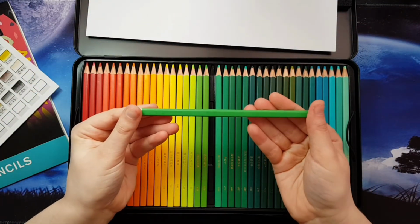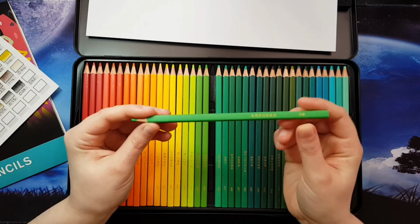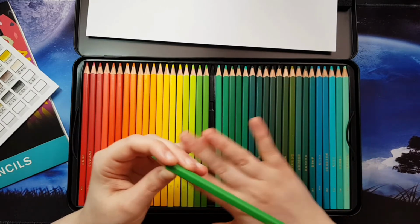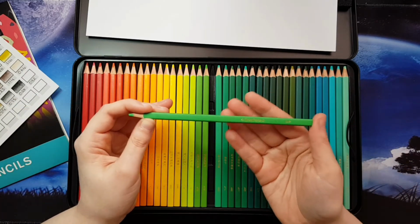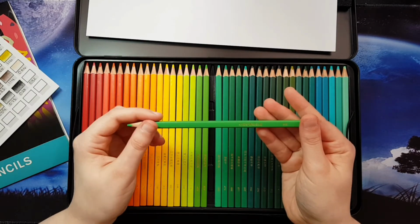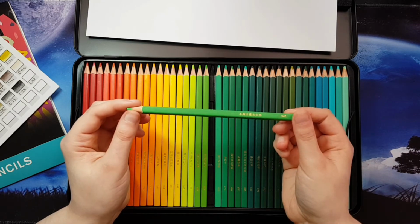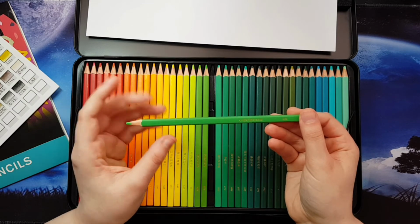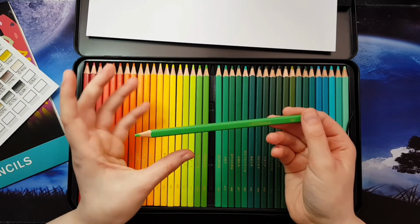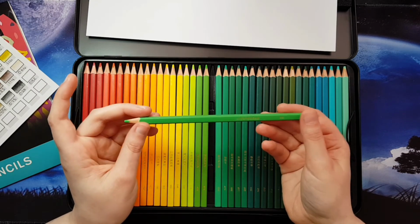So as you can see, a lot of people are after these at the moment. Everybody's gone on a boom and bought them. But they are really worth it because they're so smooth and creamy, and they blend really well as well. They're supposed to be oil-based pencils, but when I've been colouring with them, I've used them how I would normally use wax-based pencils, just because I find they blend easier.